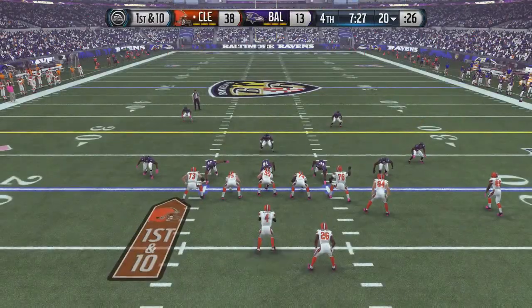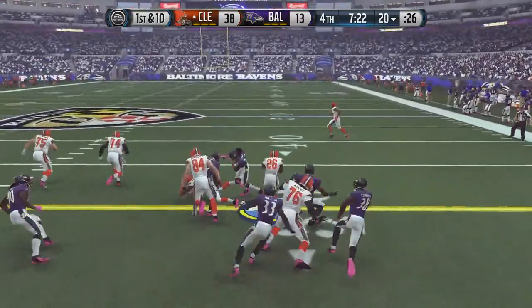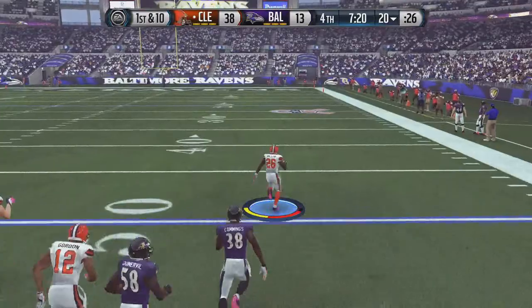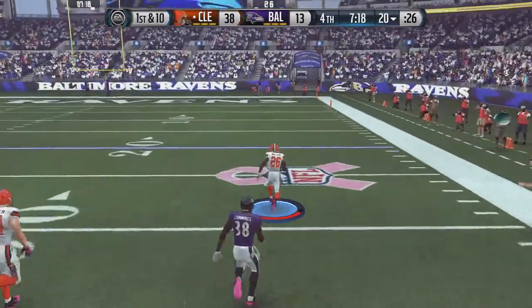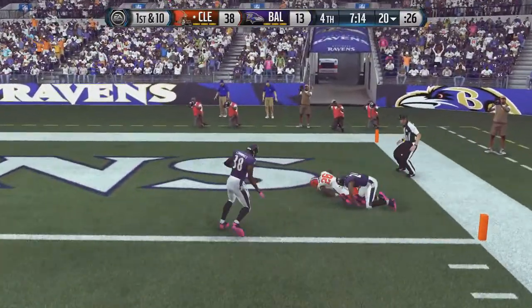Now on 1st and 10, Maggot in shotgun. Miller in the backfield. 7.5 minutes to go in the game. Handoff to Lamar Miller to the outside. He makes one cut move and picks up a few blocks, and now Miller's off to the races. And he's deep into Ravens territory already. Cummings is catching up to him inside the 20. He's got one man left to beat and gets into the end zone.